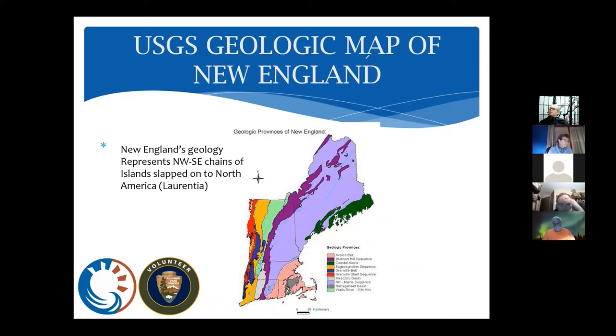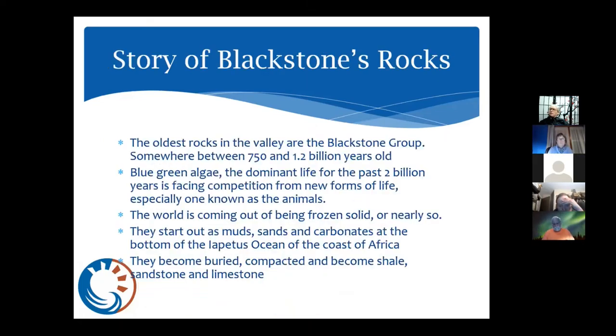We're going to start talking about where our rocks came from. So the Blackstone Valley, the story of the geology of the Blackstone Valley itself starts about a billion years ago, somewhere between 750 and 1.2 billion years ago, with a formation of a group of rocks that we call, quite appropriately, the Blackstone Group. So our story's going to start, imagine this is off the coast of Africa. Our story doesn't start in North America, it starts in Africa.